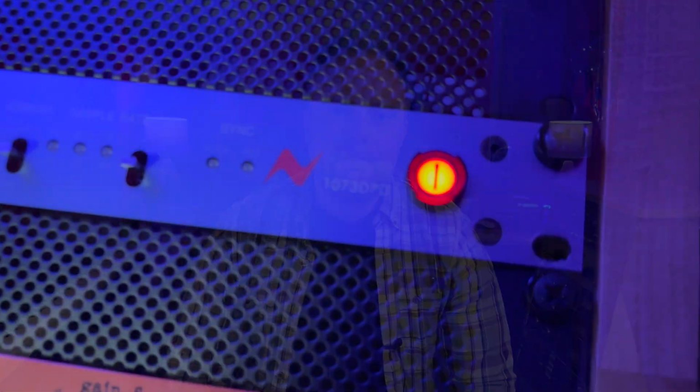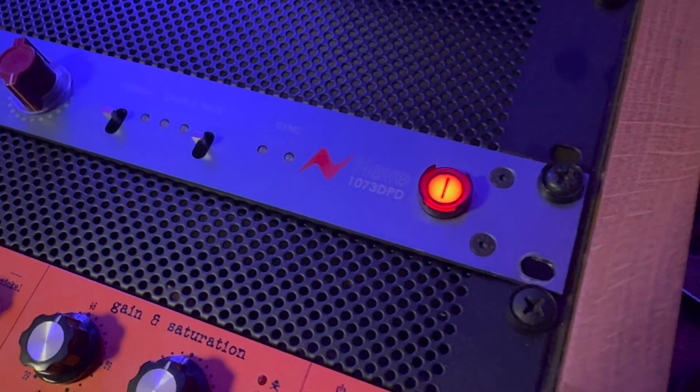Similarly, if you find that in the future you need more I/O, that doesn't mean that you need to buy a new interface. I've currently got 8 inputs and 8 outputs, which for now is absolutely fine, that I don't need any more than that. But in the future, if I do need more, I can just buy a card that slots in the back that gives me 16 or 32. In terms of preamps, probably 95% of the time, I'm using a Neve 1073. In my opinion, this is the best preamp on the planet.